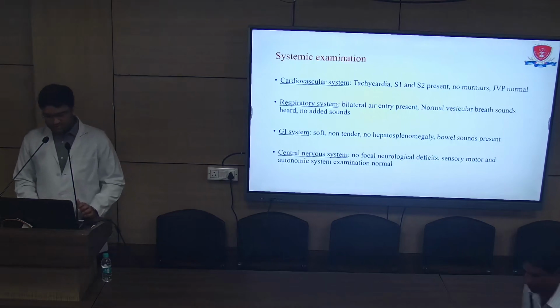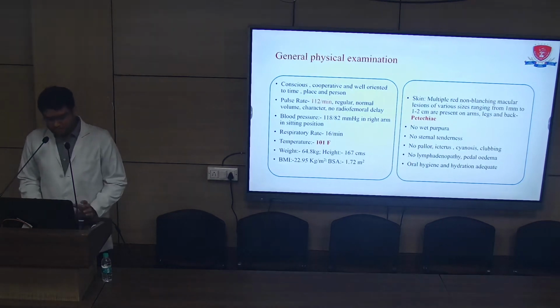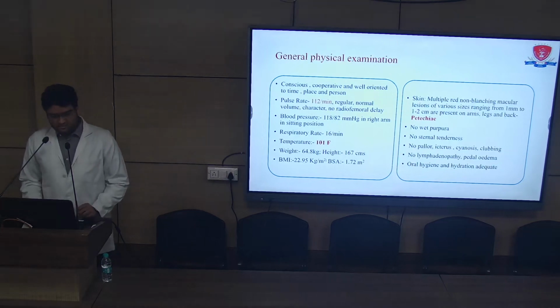On systemic examination. Let's say, what is the difference between petechiae, purpura and ecchymosis? Sir, petechiae are small red dots which are about 1 to 2 mm in size, less than 3 mm. Purpura are a little bit bigger. They might be up to 1 centimeter in size, but ecchymosis is a quite larger lesion. Except the size, there is no difference. Yes. All right.